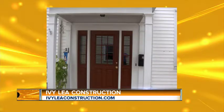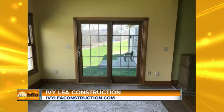This is another door. This is a 9 light, so those grids are actually in between that glass there. Easy cleaning, painted door in this application, real nice look. All the trim around the perimeter, that was all brand new also. It's a real nice look. Makes such a difference walking up to the door.